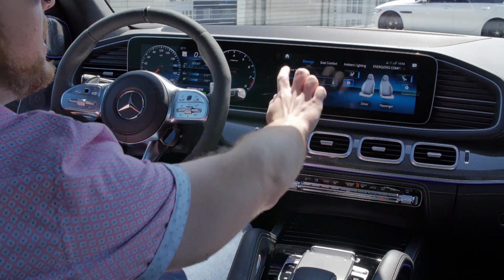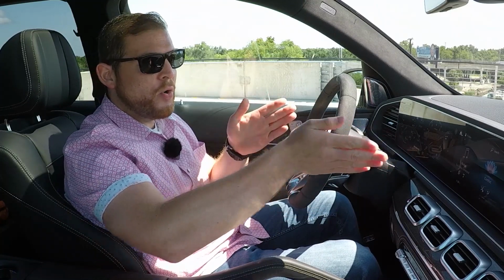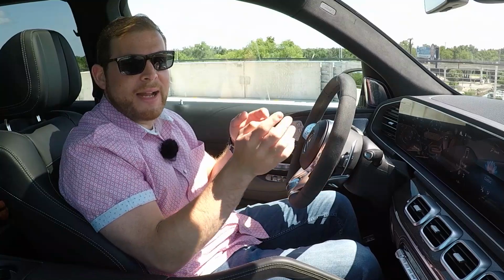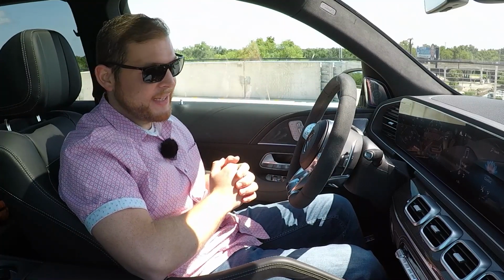And when you put on the navigation system, when you're about to make a turn, it'll actually show you, using the car's cameras, an augmented reality image of where you're supposed to turn. So it's really impossible to get lost in this vehicle.